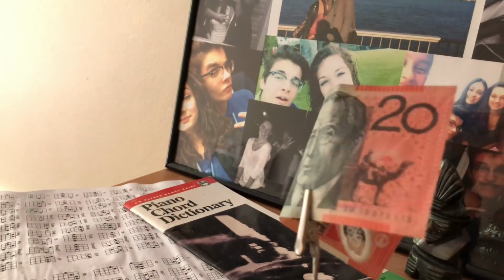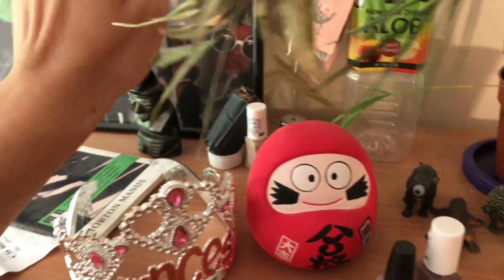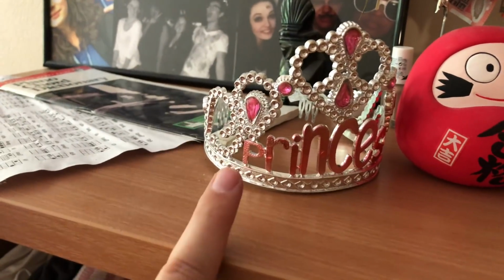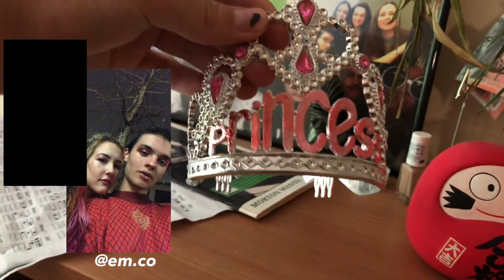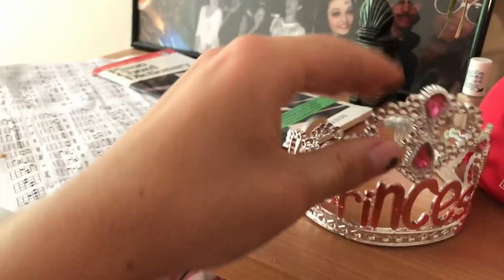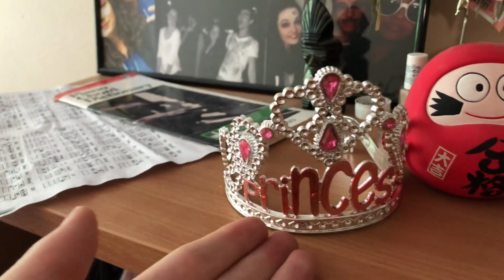What does that say? Here is a little piggy bank, which I got from my friend Catherine. This is a $20 note from Australia. We hate capitalism, but we love money. More music stuff, because I'm still a musician. This I got from, where was it? xoxo on Valentine's Day, Yonce night, which was a sick club night until I got harassed on the way home. Partly probably because I was wearing that.